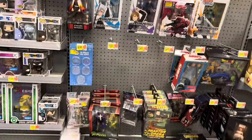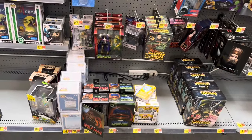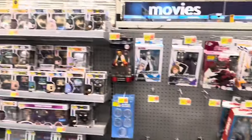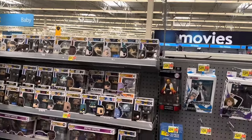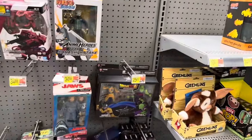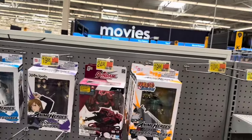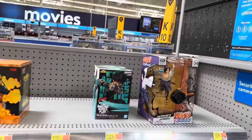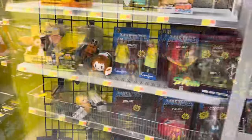Redeemer, my bad, Disruptor Chase. Nobody's interested in that. Wolfman and Creature from the Black Lagoon just sitting around. Funko Pops, you got the Batwing, Batgirl, and War Joker. That's what's going on with them. $25 on that Dragon Ball Z set right there. You got some new animes, but that's it, y'all. No end cap section, whatever you want to call it, is not here yet. We're going to keep it moving.